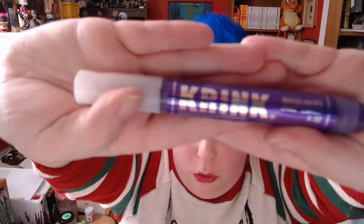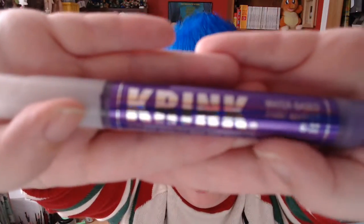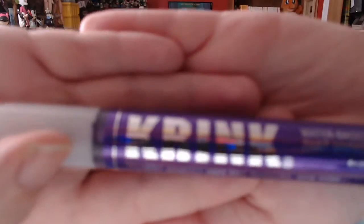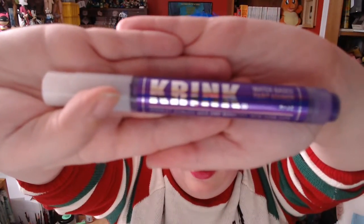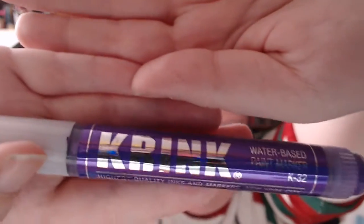Here's the beautiful chrome Krink logo, which my camera can't focus on. Too much mirror, I guess. No, it doesn't feel... Ah, there we go. We got it. We got it. We got something. There we go. Professional.